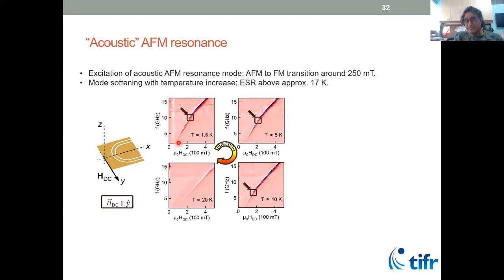This sharp feature tells me that I'm able to excite this mode, and it's tunable with magnetic field. So as I increase the in-plane magnetic field, the frequency increases and it can go up to about 15 gigahertz or so.